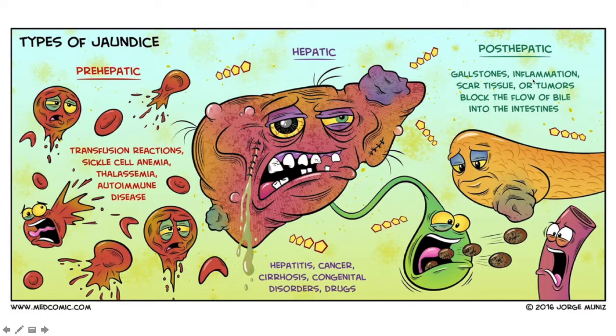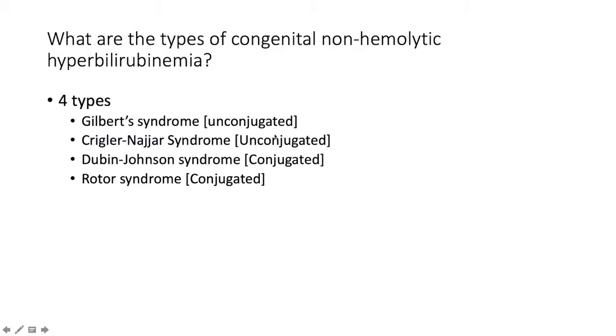Posthepatic is a problem essentially with the bile ducts or some kind of blockage or obstruction distal to the liver. So here we're talking about gallstones, inflammation, scar tissue, tumors, PBC, which is primary biliary cholangitis. The nomenclature has changed over the years. Primary sclerosing cholangitis. All of these block the flow of bile into the intestines.